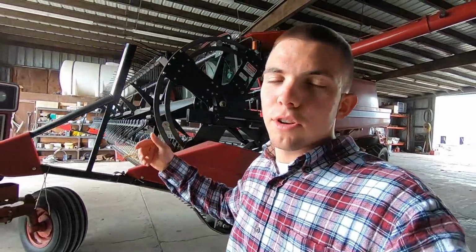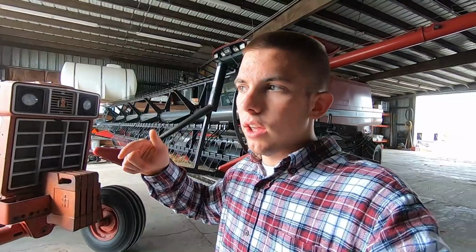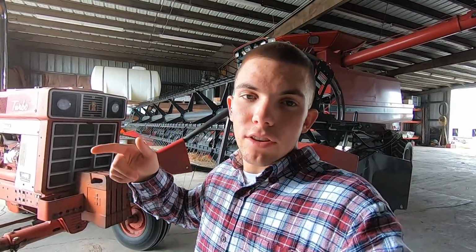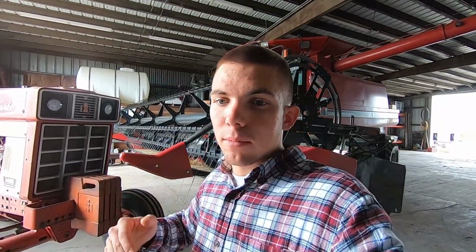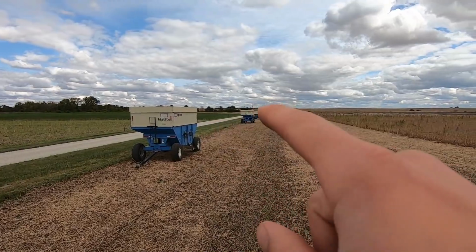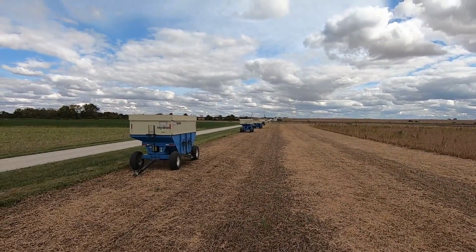Okay guys, so I'm gonna jump on the 14 real quick and take a bunch of wagons out to the field, and then I'm gonna jump in the combine and start combining. Dad's off drilling wheat for somebody, so he's not gonna be able to help until later this afternoon. All right, we've got all the wagons lined up there. Now we're gonna go get the combine.